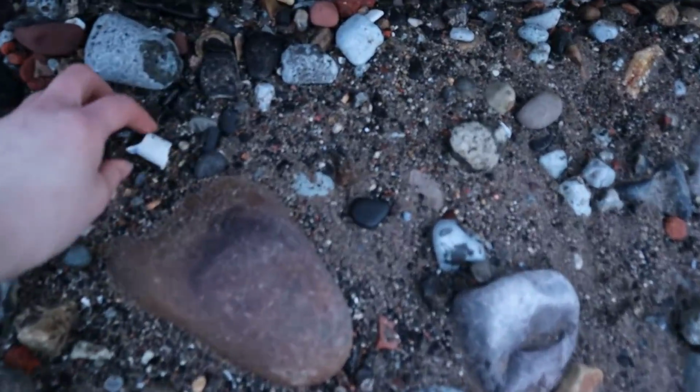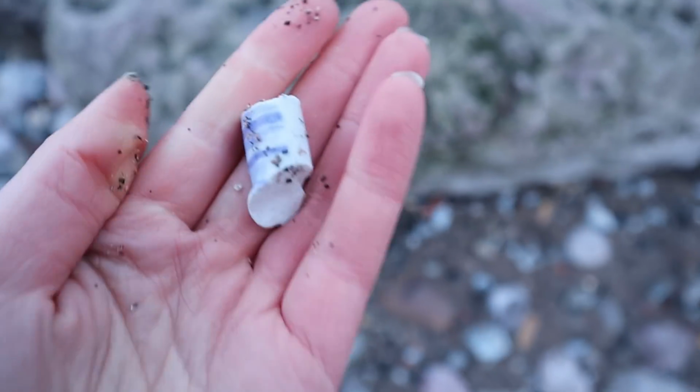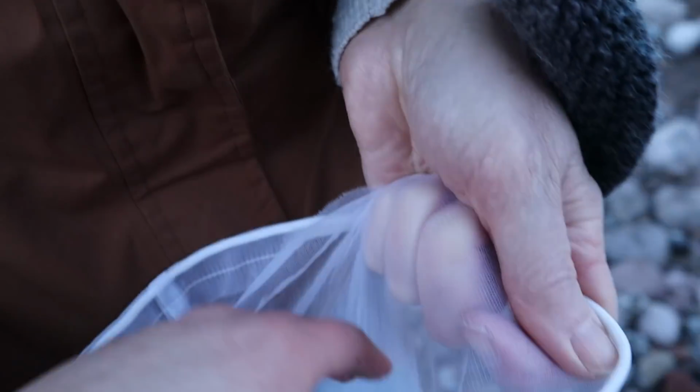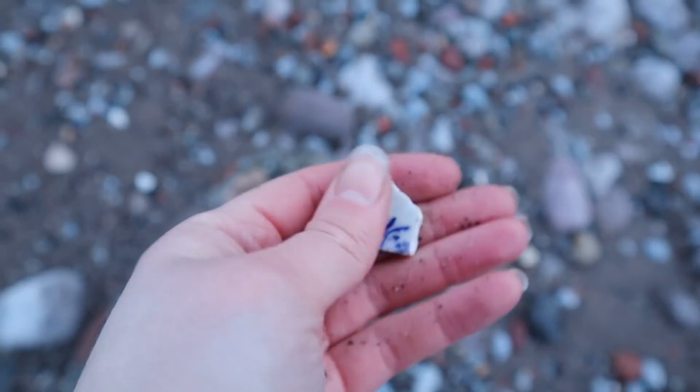Wow. This odd bit here. I can barely carry this. It's so heavy. Put that in. Small pottery. Lovely.